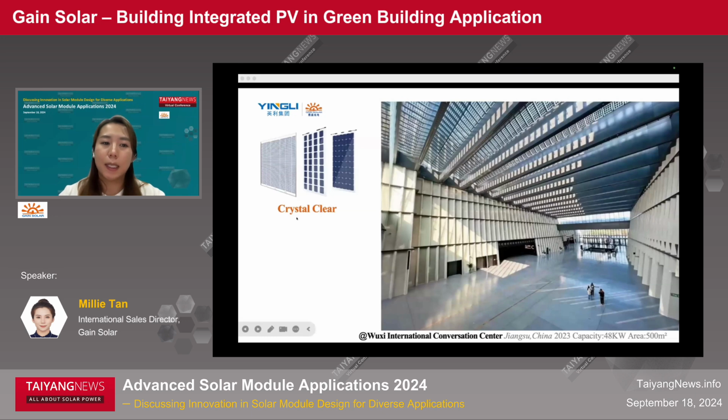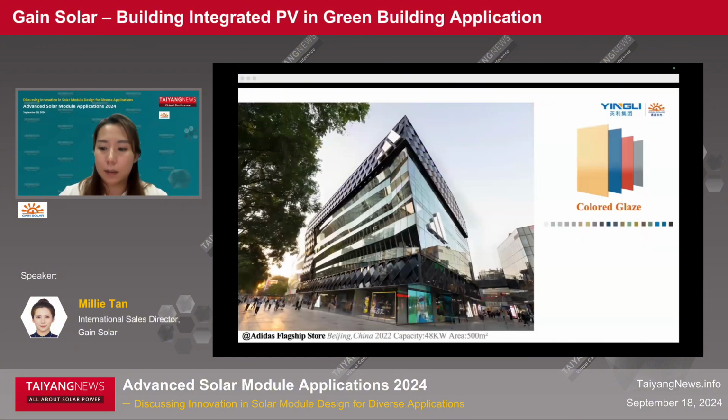We call it crystal clear. So we can make the rooftop, and we can have different transparency rates. And here we call it colored glass. We like a single color. We call it single color.